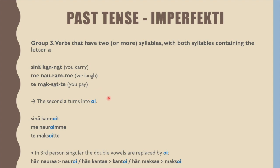It's quite easy to form imperfekti of these. Just turn the letter A in the second syllable into OE. So, sinä kannat becomes sinä kannoit. Me nauramme becomes me nauroimme. And te maksatte becomes te maksoitte.